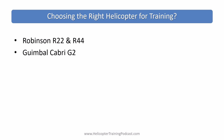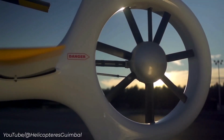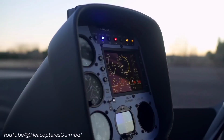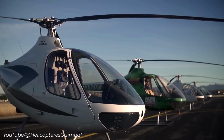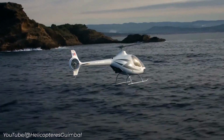The Cabri. This is a great modern aircraft. It's been designed specifically for training. It's safe. It's easier to learn. It is the European style in that the blades turn in the different direction to the R22 and R44. So you have a different power pedal, and there's some aerodynamics that are kind of opposite. It's really like a mini EC-130 or H-130.